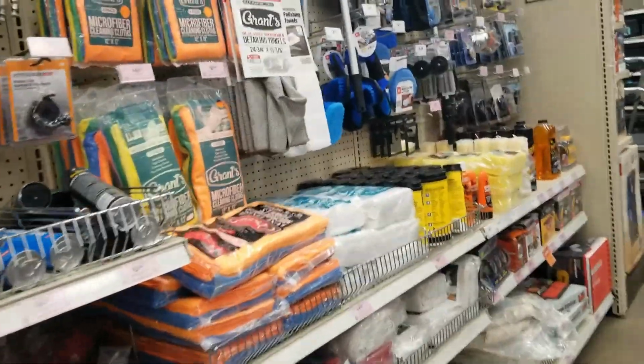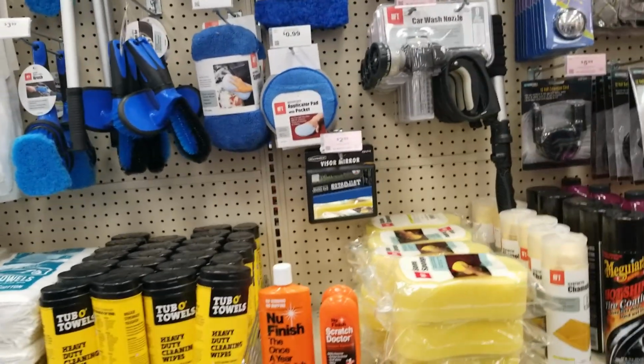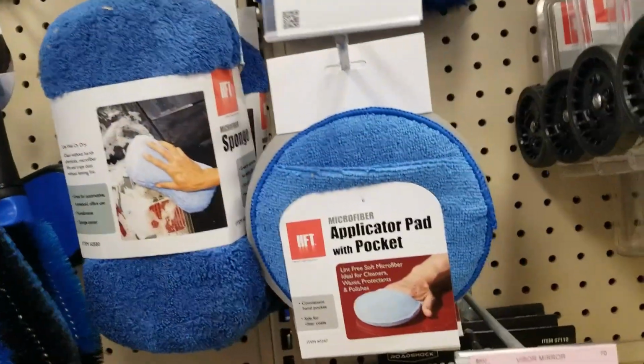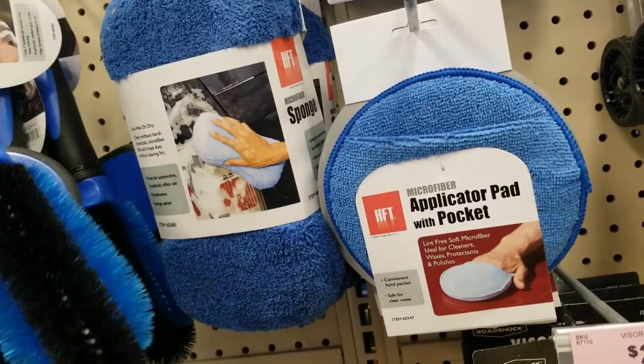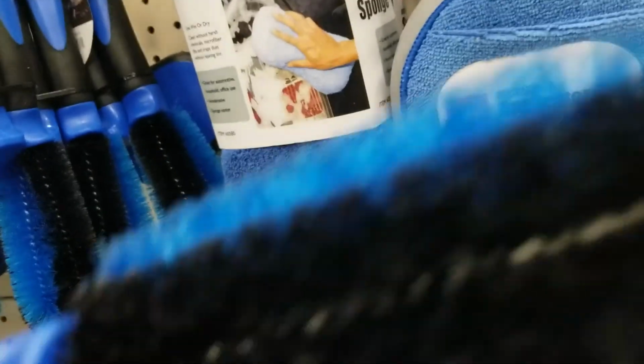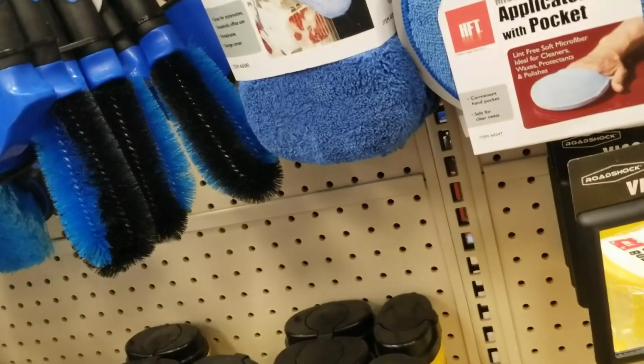I'm going here to the car wash section, because there's a lot of good things you can pick up here at the car wash at Harbor Freight. There's a lot of brushes. There's a lot of compounds, polishing compounds, car wash sponges you can pick up with microfiber. There's a lot of great stuff like that. That's for rims and for tires. So that's definitely an item to get.